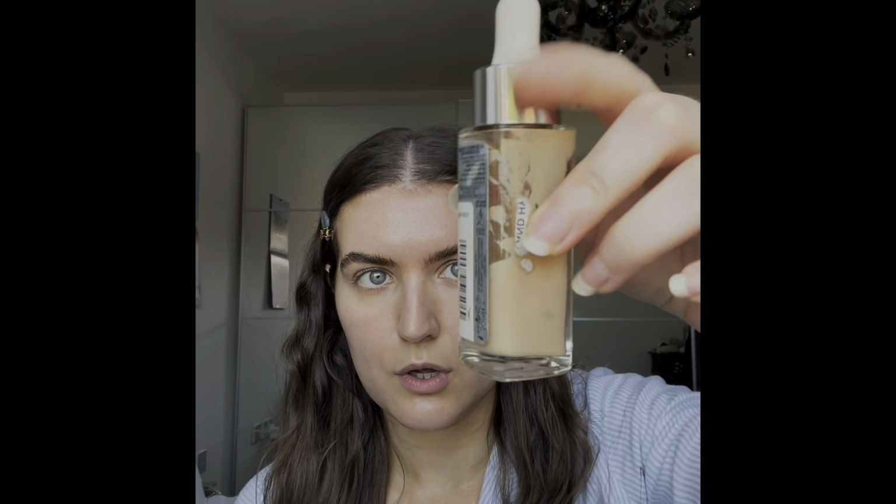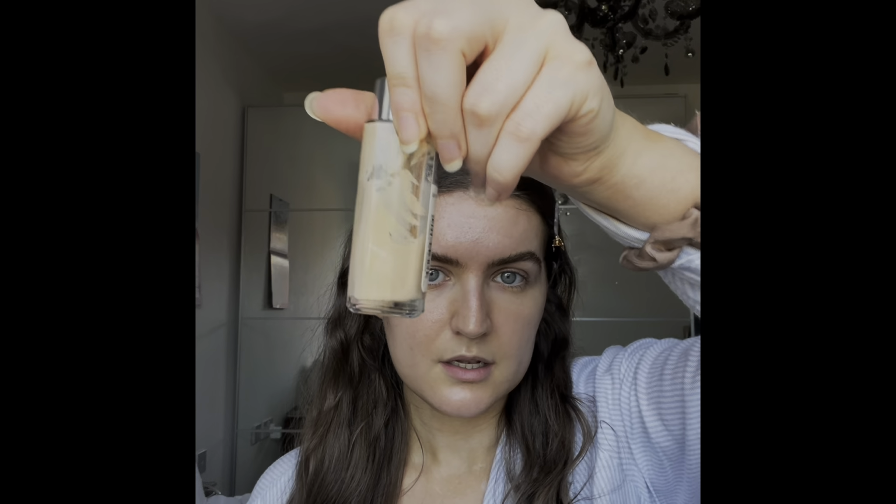I'm gonna use a little bit of this L'Oreal skin tint. The dropper does kind of annoy me, and I really wish this was in a pump, but it's a really good product actually. You definitely can't tell from that angle, but I have not got a lot left. Is that a better angle? Like, I've got a very tiny amount of this left.